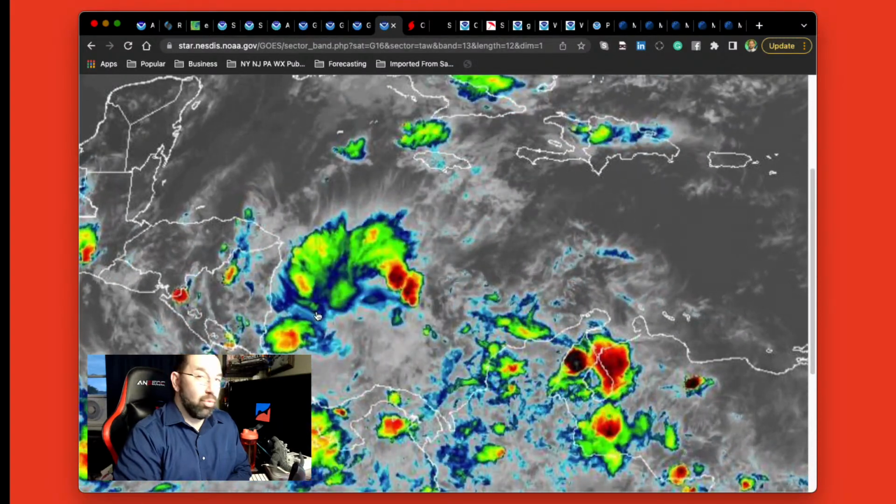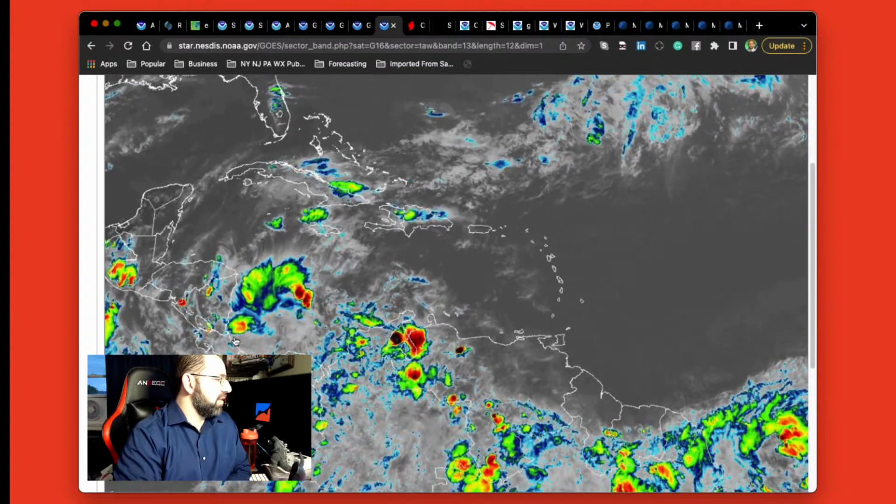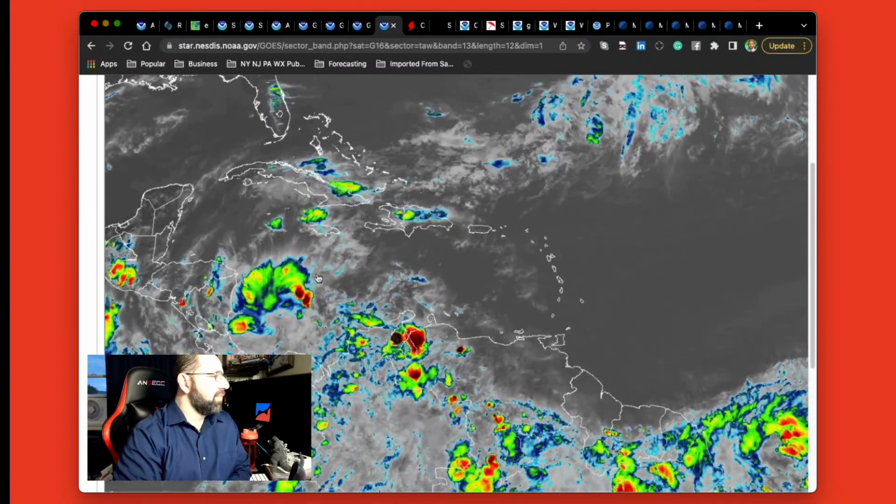pressure system. It's not a warm core low pressure system. And it is associated with an upper level trough that is swinging through Central America. And you also have shear in place here with a weak subtropical jet stream, but not exactly the best environment for development.